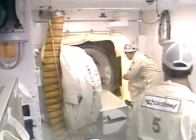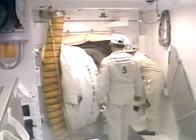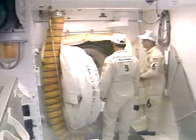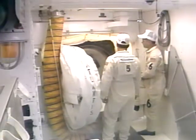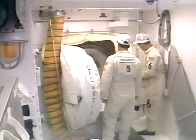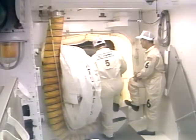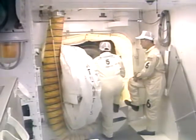At this time the flight crew members are coming out of Atlantis' cockpit. They're being assisted by the closeout crew, and they will be going back to the Operations and Checkout Building for this afternoon and getting an update later on. This concludes today's commentary. This is Shuttle Launch Control.